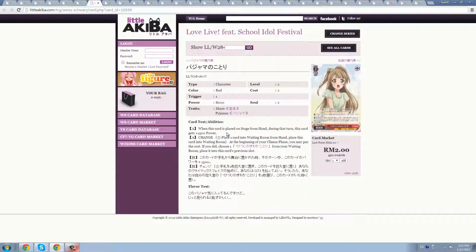What this does is once it's played from hand to stage, during the turn, this card gains plus 1500 power, so she's a 9-5. And lastly, she has a climax phase change: pay 1, discard a card. If you do, change into the level 3 and put it onto the border that she was in.